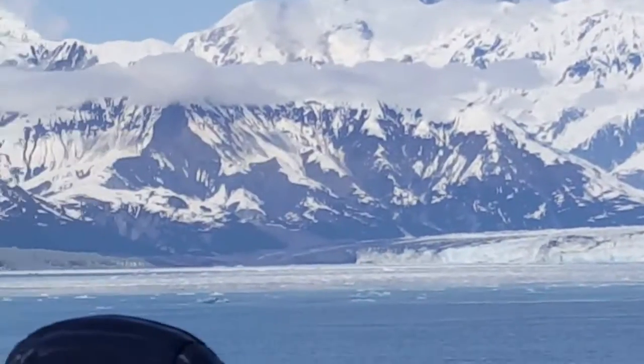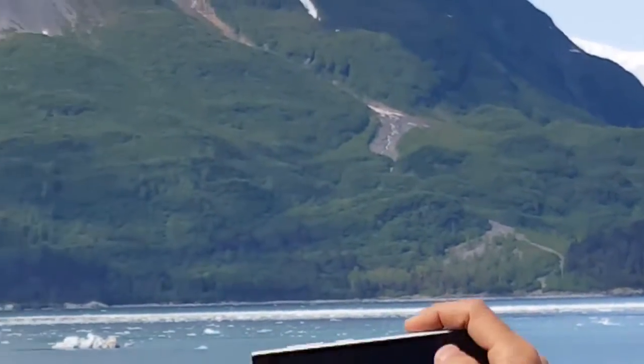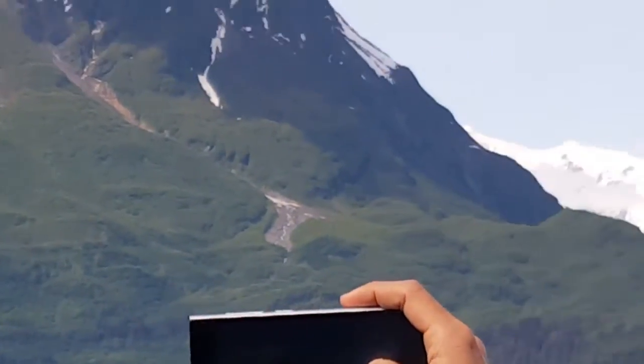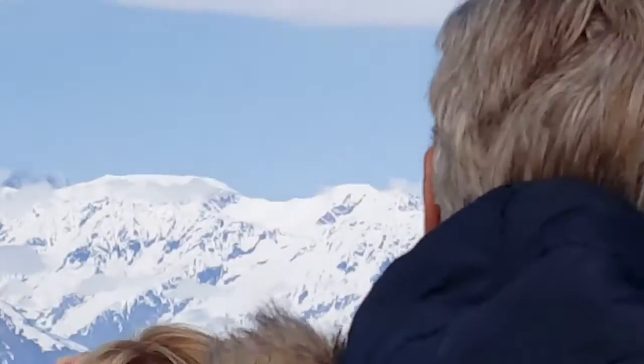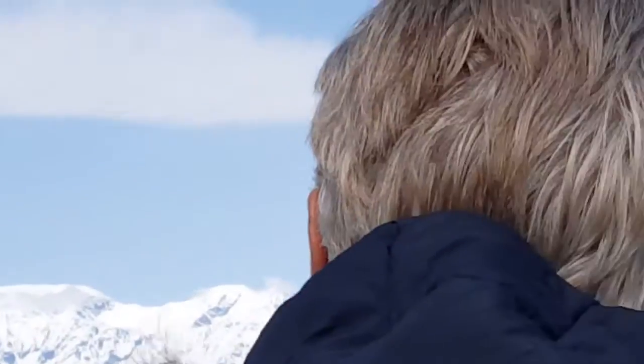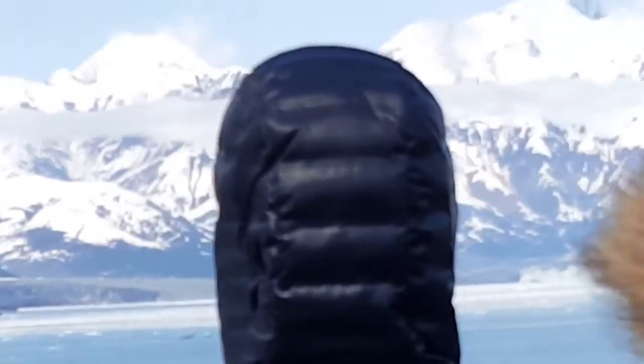For real this time. The camera goes. Well, we're still approaching, so hopefully we'll get closer, see some more icebergs, and maybe a critter or two. So the boat's almost come to a complete stop. We are very, very close to the glacier. As you can see, the detail has gotten better for us, despite the dirty windows.